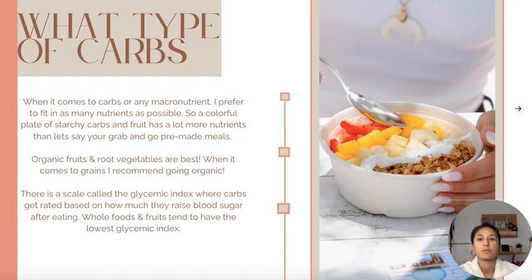So what types of carbs? When it comes to carbs or any macronutrients, I prefer trying to fit in as many nutrients as possible. Having a nice colorful plate full of starchy carbs and fruit has a lot more nutrients than your prepackaged grab and go foods. So organic fruits, root vegetables are best. And of course, veggies and grains, I always recommend going organic.